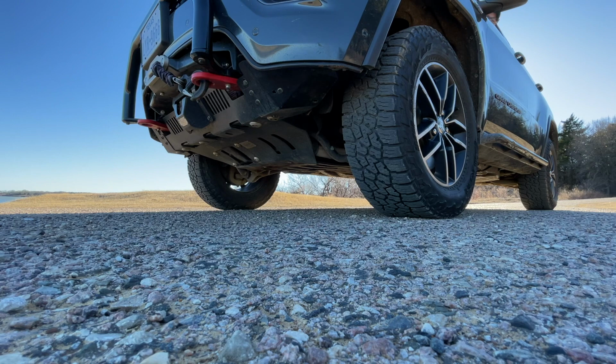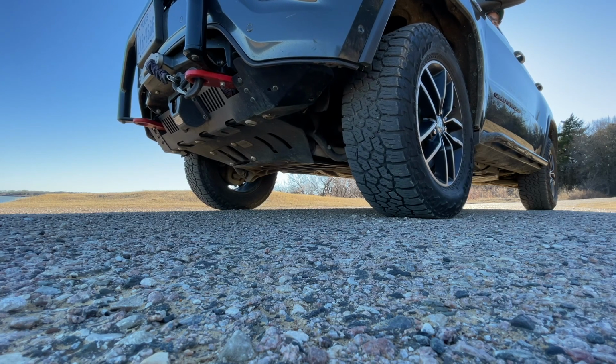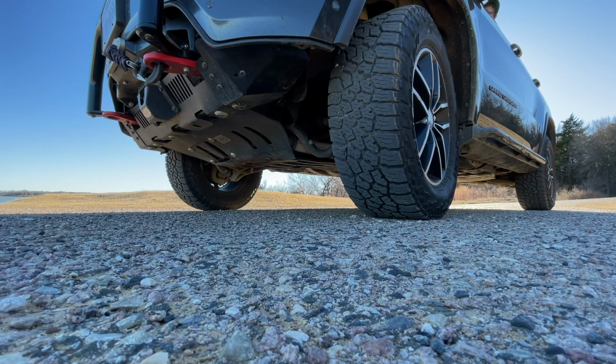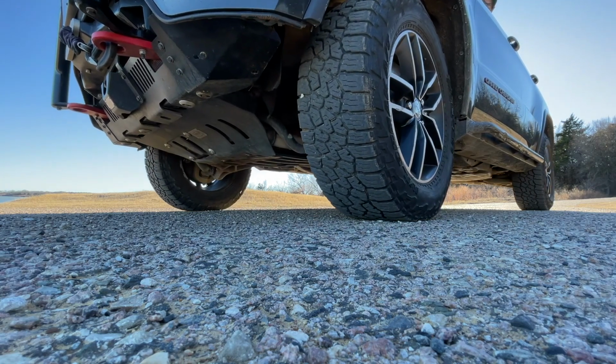Starting up front here, you can see my lower front guard there and my front sump plate, both from Chief Products. The front sump plate is bent on mine. I did that on some sand dunes, so we'll talk a little bit more about that later, but you can see a nice little curve to it. They don't come from the factory like that.